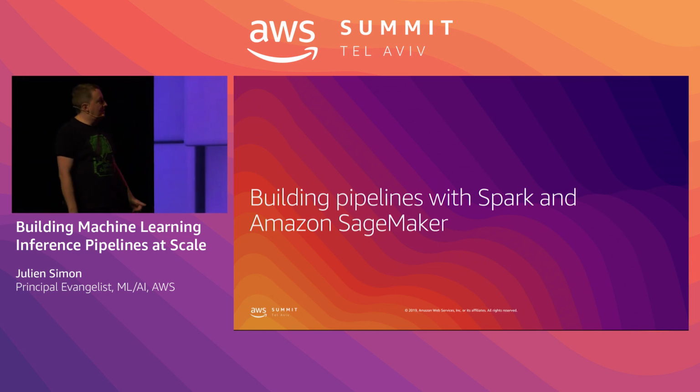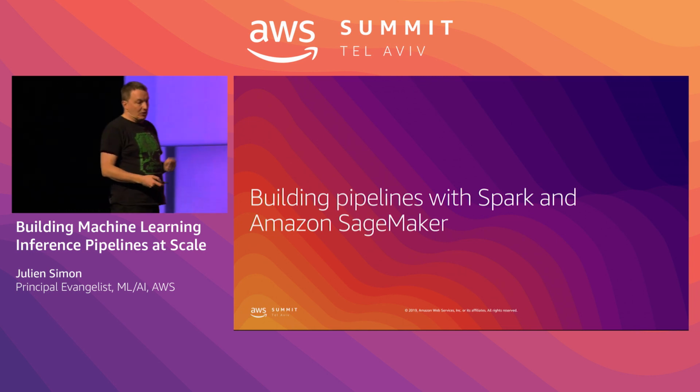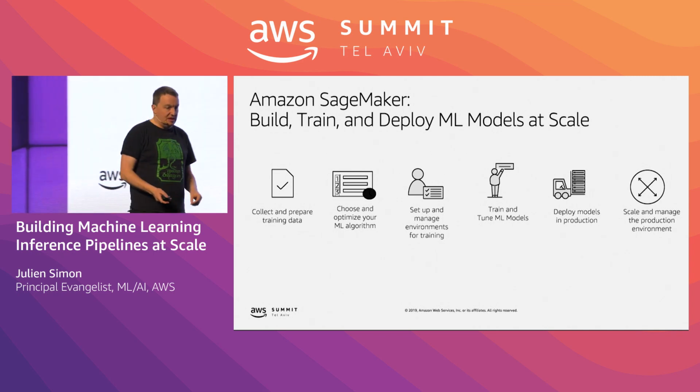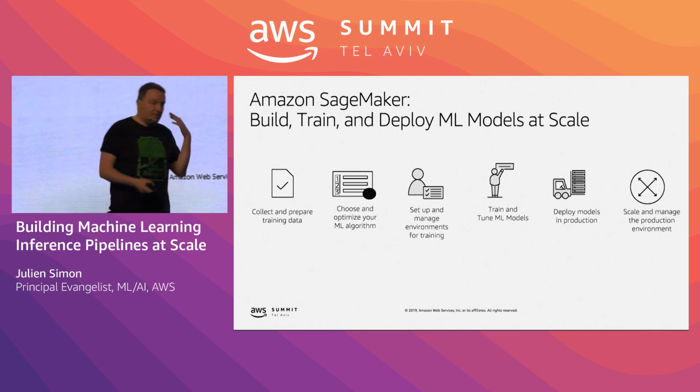It's Spark, and it runs in a lot of different places. Now let's see why we would want to combine Spark and SageMaker. So we've talked about SageMaker a lot, so I'm just going to state the obvious here. It's a fully managed machine learning service.